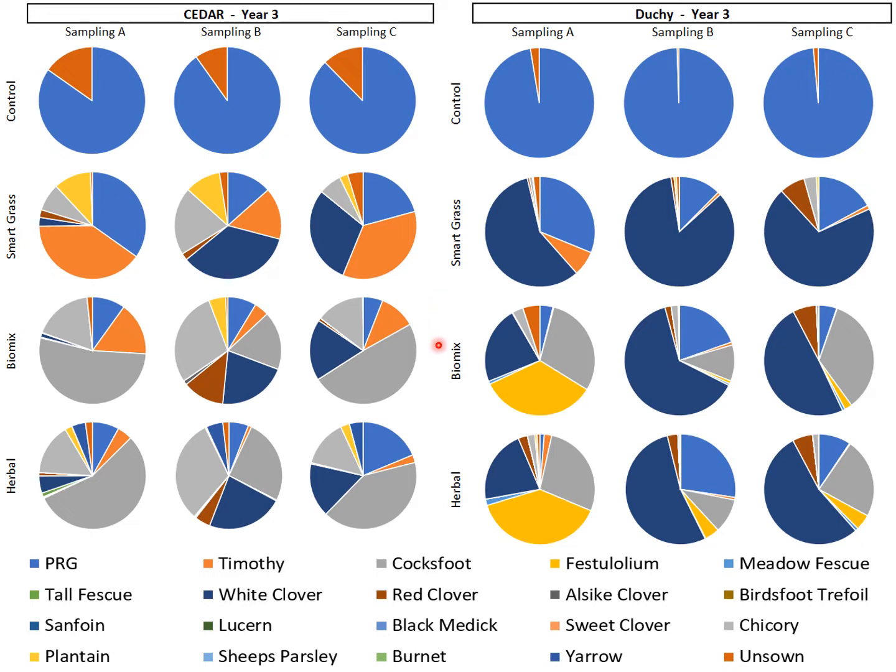And then we get down to our more diverse species and the differences, again, between the locations, with white clover being particularly important in the Dutchy plots, and in our drier seasons at the end of the study, Cedar is obviously a much drier location than Dutchy. And here it was cocksfoot, this large grey chunk here on the plots that you can see, that was starting to do quite well, and also chicory up here, both quite deep rooting species. So they were really helping support the biomass of the plots when we had the drier conditions.